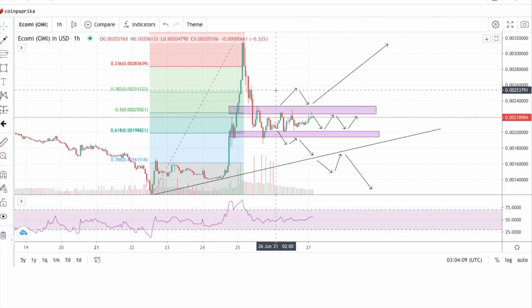Today, we are going to be looking at price action charts and exactly where Omi is trying to go. It's very simple to understand price action, especially if you understand markets. Okay guys, key levels is very important. This is what I've been trying to explain to you guys, trying to teach you throughout all my series, throughout my videos. Okay, so this is Omi guys.